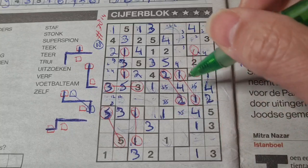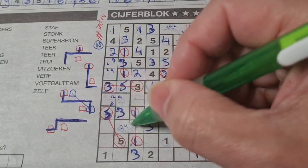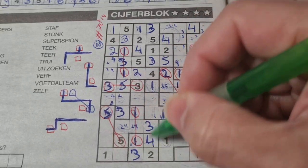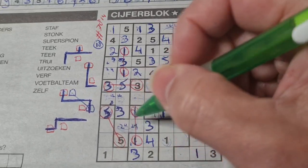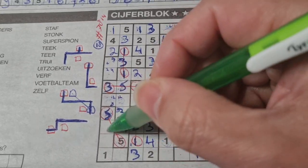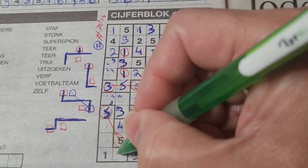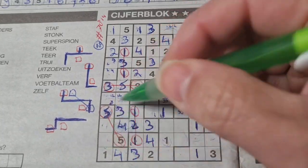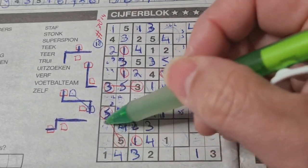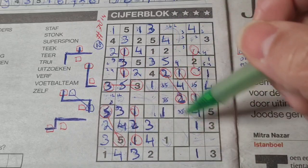Should be there. 2 numbers left in this area for numbers 2 and 4. 2 and 4. 1 box left in this big square for number 4. 2 and 4, we have a 4 now, so no 4 there. 4 should be here, and the 2 goes there. These 2 boxes can be 4, so 1 box left for the 4 in this L-shaped area should be there. So 2 numbers left in this L-shaped area for numbers 2 and 3. We have a 3 there, no 3 there. 3 should be here, and the 2 goes there.